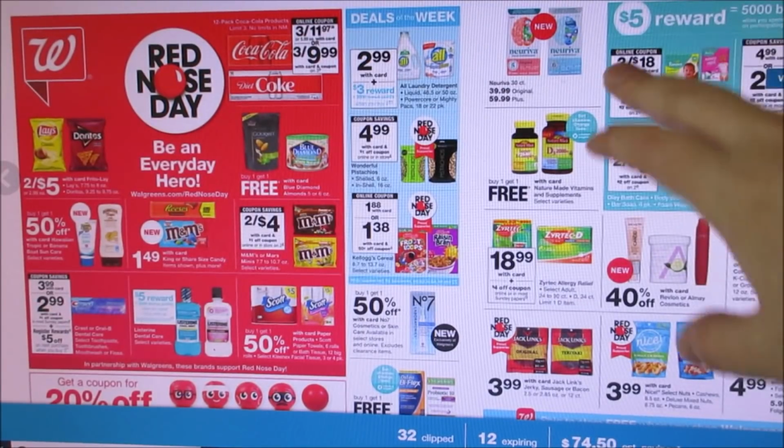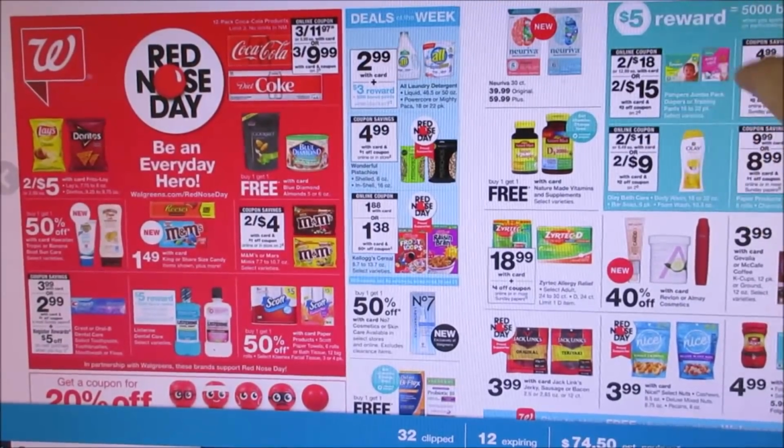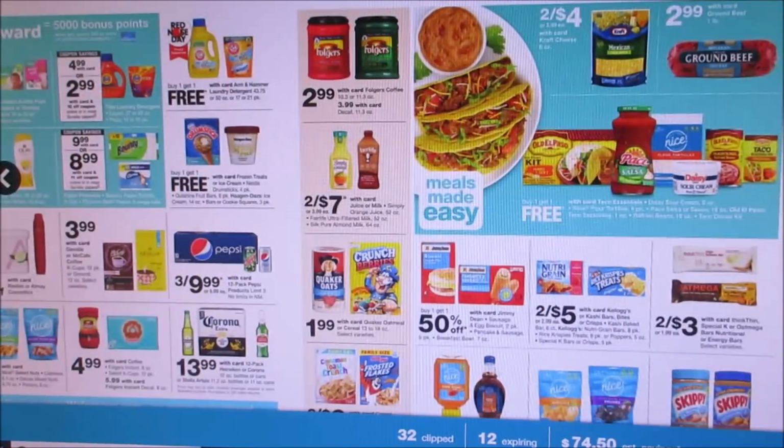They have some here where you spend 20, you get 5,000 points. So if you guys need to get diapers and like Tide, you might be able to do that deal. I'm going to try to figure out a scenario for that. Otherwise, if not, a big deal for me. And then let's just go to the next page.